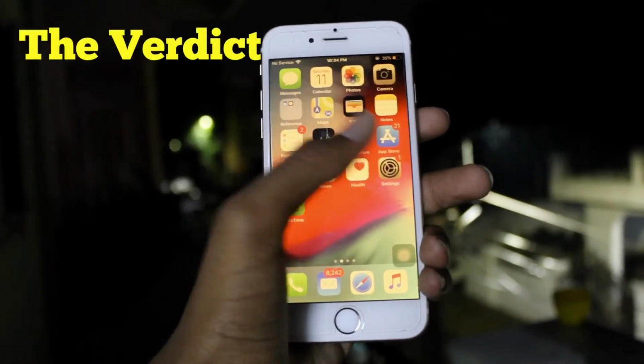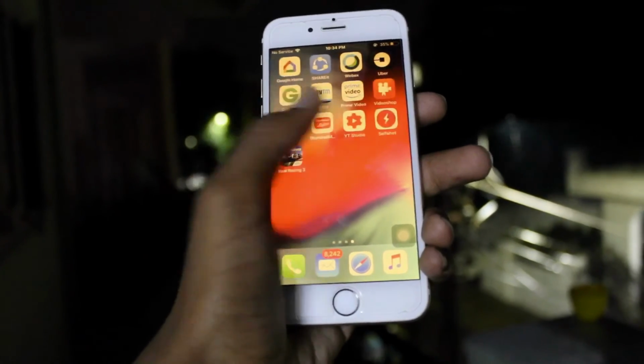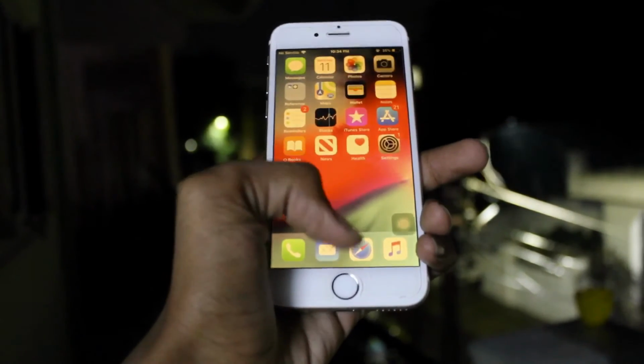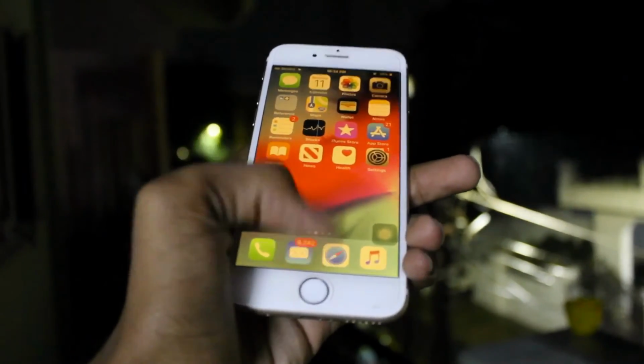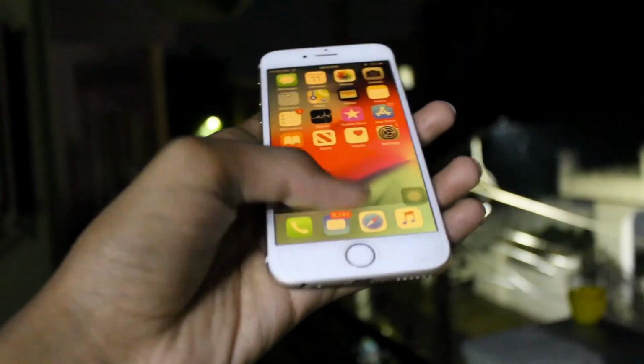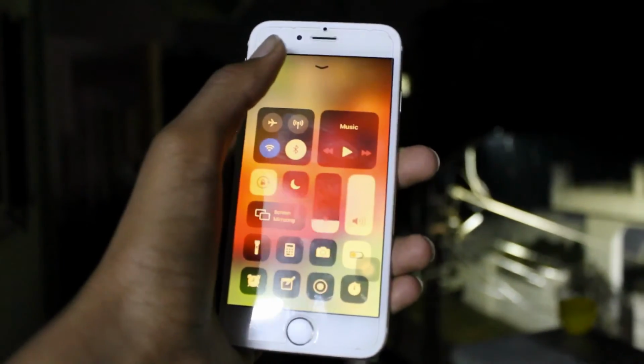So now since I have told you everything about the phone, it all depends on you whether to buy the phone or not. But here are my opinions. There are many other Android alternatives at this price point which do offer better value for money. The Galaxy S7 from 2016 and the latest Realme 3 Pro are two good examples.